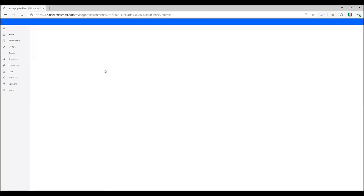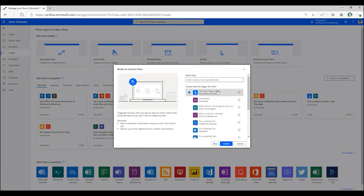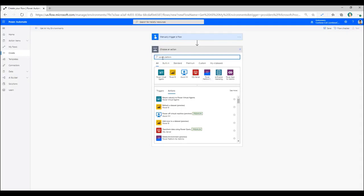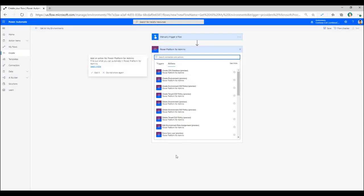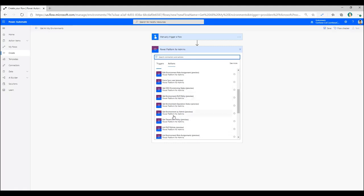Let's also look at how to create a new flow from scratch. I'll create a new flow, and actually what I'll do is I'll create an instant flow that I'll manually trigger. If I search for Power Platform, the Power Platform Management connector shows up here, and I can see what actions are available to me. They range from creating environments and CDS databases to deleting environments to editing environments, but also a few read-only actions such as getting the environments and listing the DLP policies.